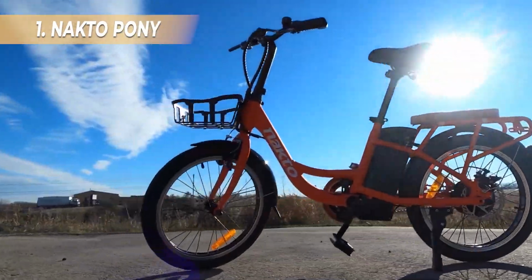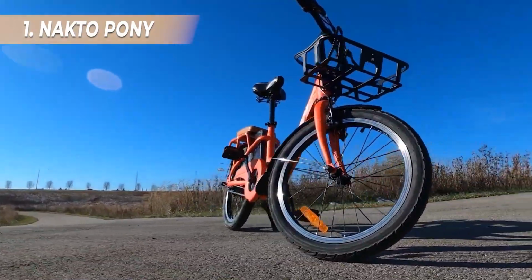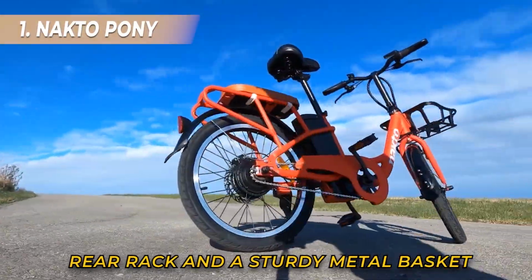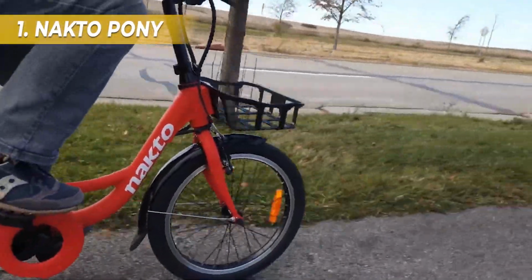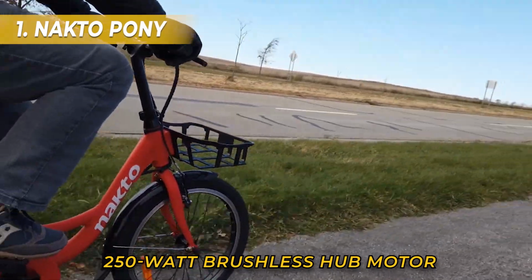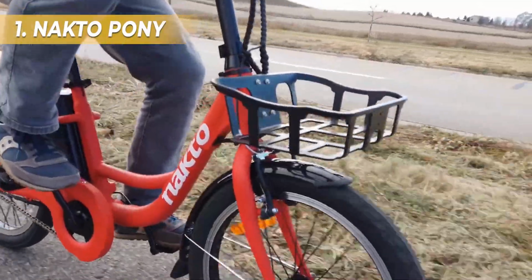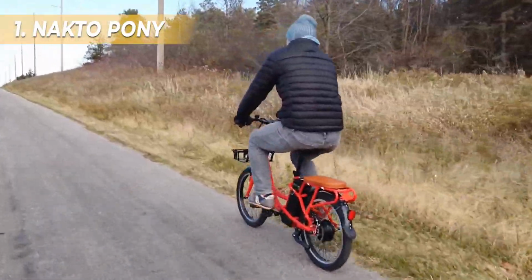Number 1. NACTO Pony. This NACTO Pony cargo electric bike is perfect for traveling in the urban jungle while keeping all your stuff together. It offers both a rear rack and a sturdy metal basket up front, enabling you to evenly distribute the weight of your items during travel. It comes with a 250-watt brushless hub motor and is fully equipped with modern electronics, comfortable seats, complete with accessories including the charger, toolkit, user manual, and warranty card.